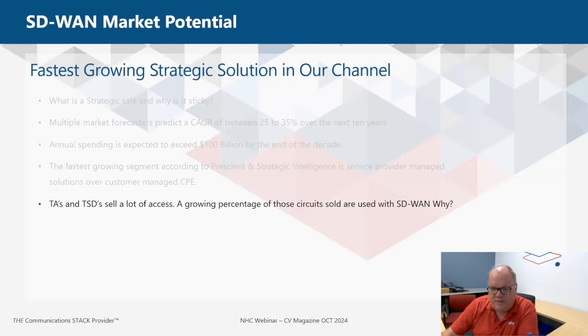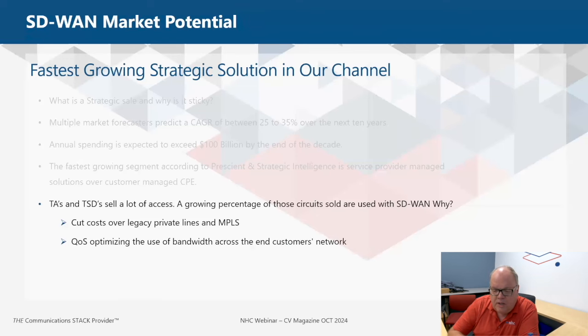And why is that the case? Well, why do we sell SD-WAN? The first thing is it cuts costs over the old legacy private lines and MPLS. There is no question for anybody who has SD-WAN today that they saved money over the old MPLS type network. The next one is that it provides quality of service, optimizing the use of bandwidth across the end customer's network, a very important feature for SD-WAN.